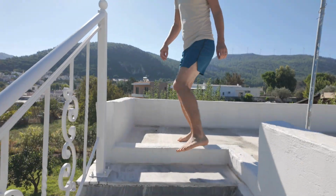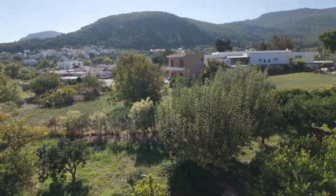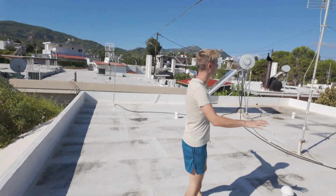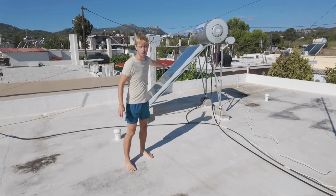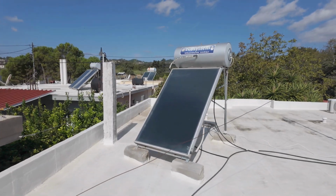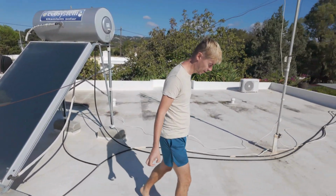Okay, so here we are on the roof. What do we have here? Views. This is a technical area. They get warm water here, just from the sun, right? From the sun, yes. So that's cool, that's great.